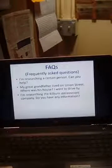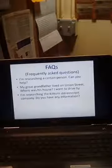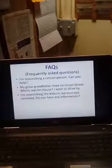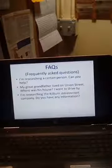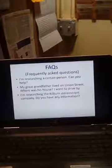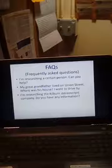I'm researching this Kilburn Stereoscopic Company. Now, it could be Kilburn, could be any of the companies that we had in town, because Littleton was quite an industrial center, still is. Do you have any information? I chose Kilburn because it's probably the easiest, and I can kind of zip through this with little or no difficulty.